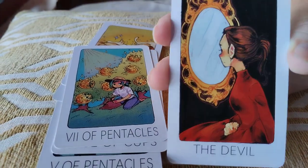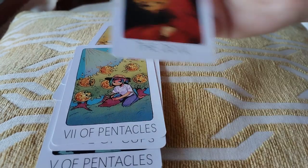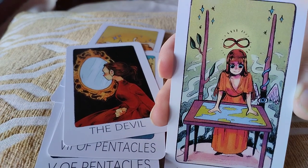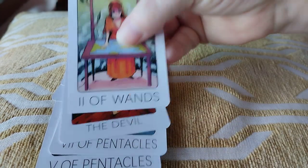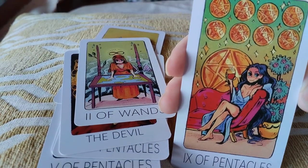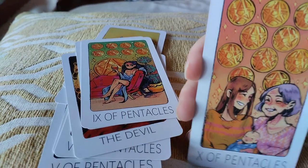The Devil. I think this Devil is so unusual. That's what I like, some of the cards are really unusual. Two of Wands. She's looking at a big map. The cartoon characters are so cute. The Nine of Pentacles. Ten of Pentacles.